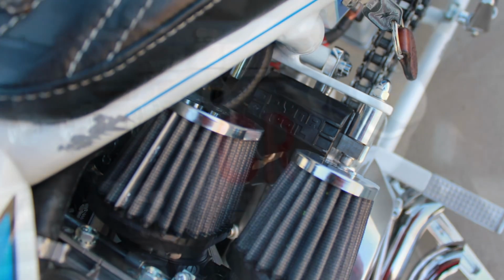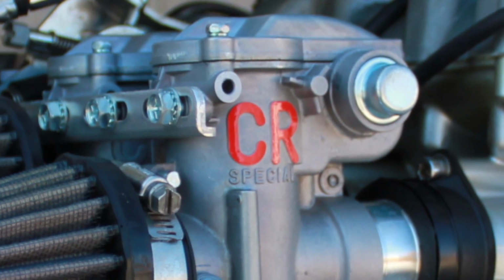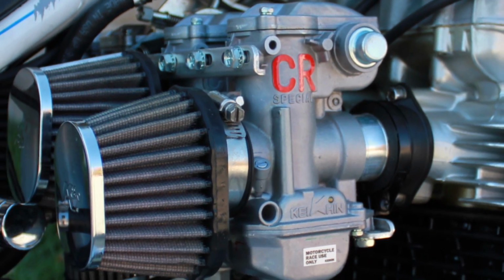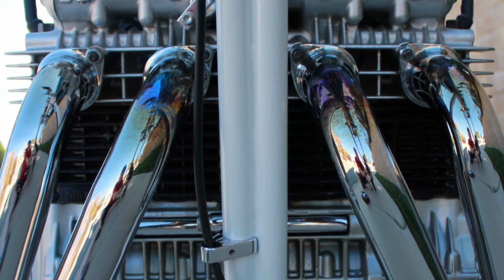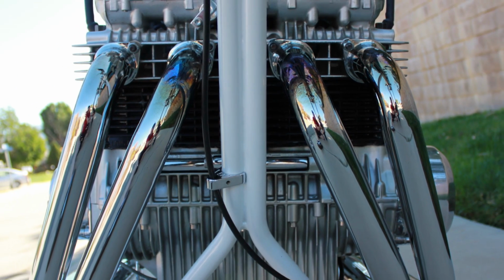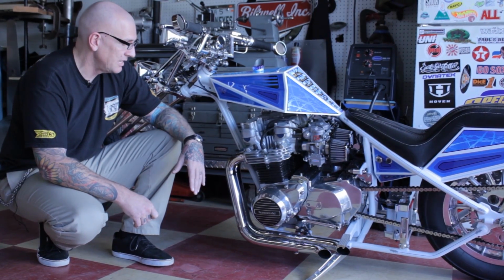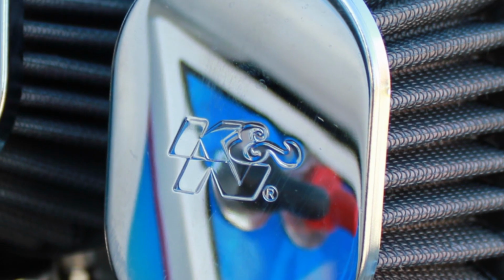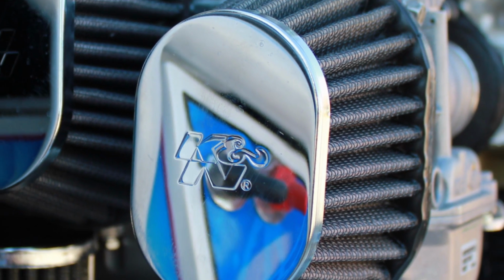The carbs are Keihin CR road race carbs from Sudco, or CR34s. The exhaust was made out of two Biltwell kits that are mainly for Harleys to build exhaust with, but I've had no problem doing CB and this KZ1000 exhaust with them. And mounted on the CR carbs are K&N air filters. I've used them for everything.